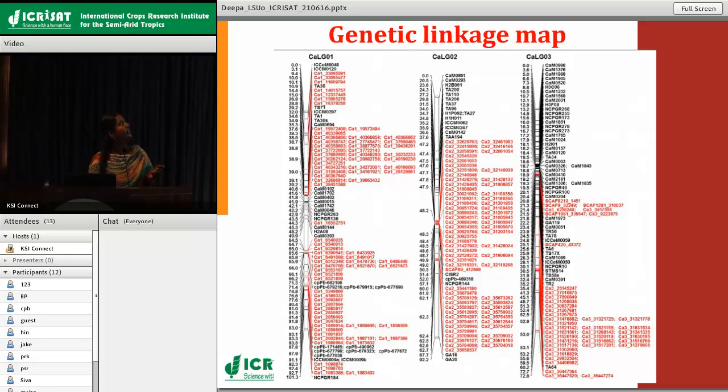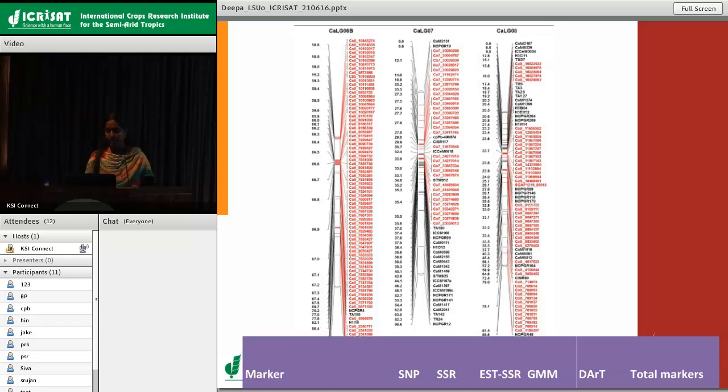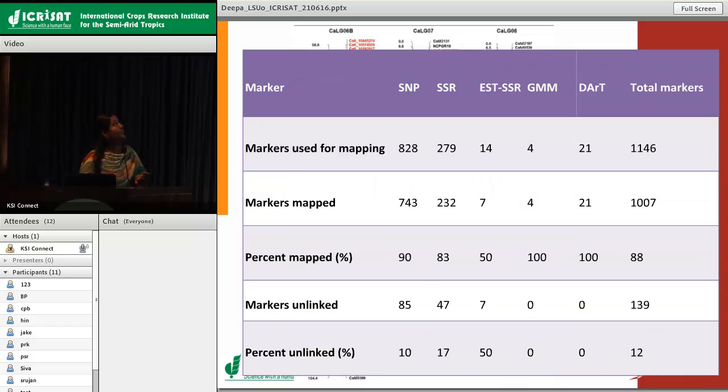Using these marker data, a genetic linkage map was constructed, and here is a snapshot of 3 linkage groups. The markers in red font come from GBS data, and the others come from the framework map, the version 8, 2014 paper, as we saw before in the background slides. These are all 8 chromosomes, and in the summary of markers used, these 828 come from this first objective, and all the SSR, EST SSR, GMM and DArT markers are from our earlier study. In total 1146 markers were used, among which 1007 were able to map on 8 linkage groups.